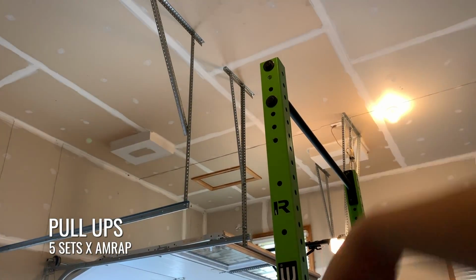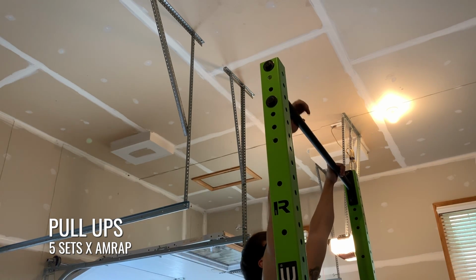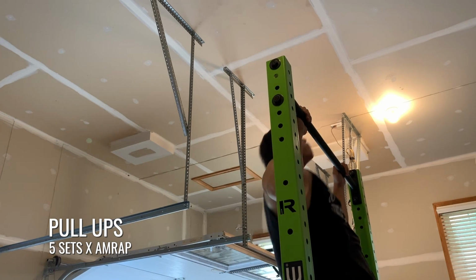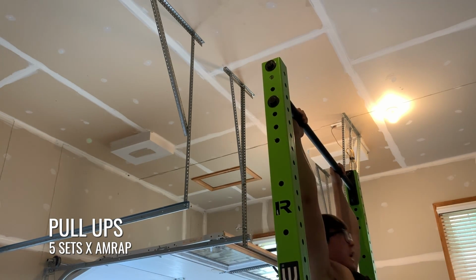After the barbell rows, I did some pull-ups. Like I've always mentioned, I do like to swap between horizontal rows and vertical pulls for back training. And with the pull-ups, I'm just doing 5 sets of AMRAP.